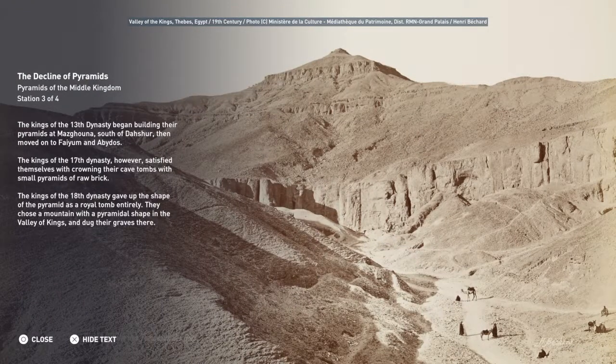The kings of the 13th dynasty began building their pyramids at Mazguna, south of Dashur, then moved on to Fayum and Abydos. The kings of the 17th dynasty, however, satisfied themselves with crowning their cave tombs with small pyramids of raw brick. The kings of the 18th dynasty gave up the shape of the pyramid as a royal tomb entirely. They chose a mountain with a pyramidal shape in the Valley of Kings and dug their graves there.